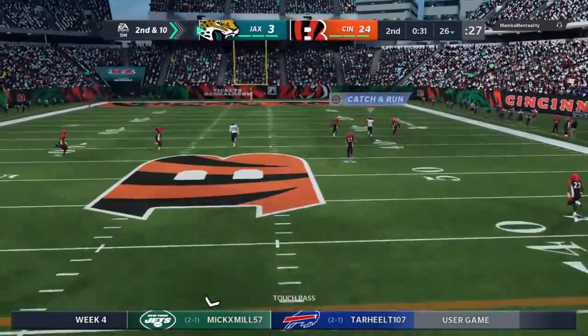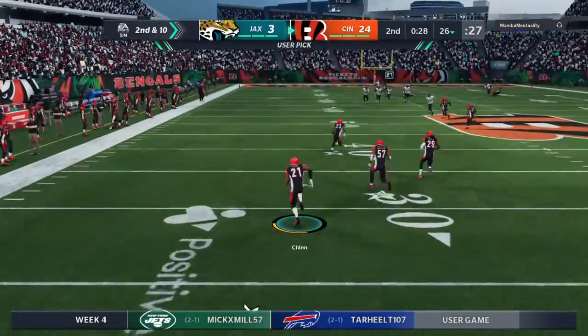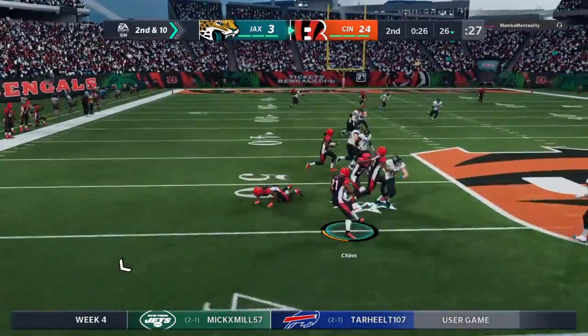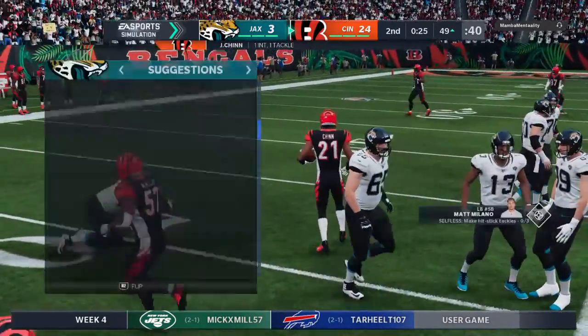He's airing it out for Williams. And Prescott, his third interception. Jeremy Chin picks it off. And he will bring this across midfield to the 49-yard line.